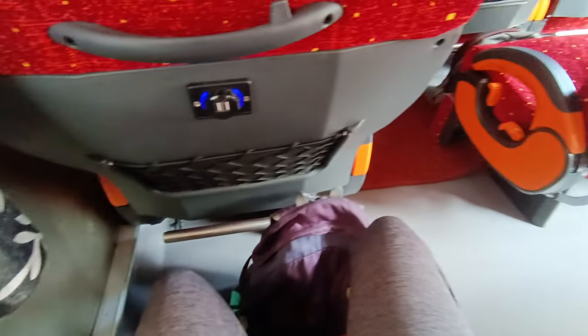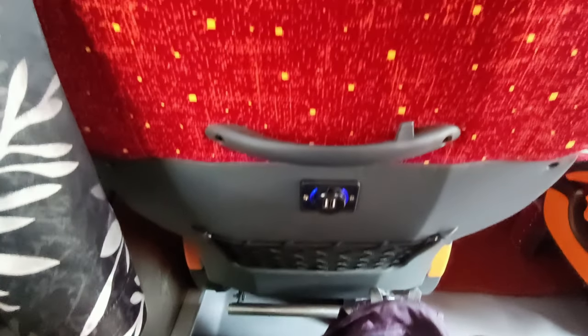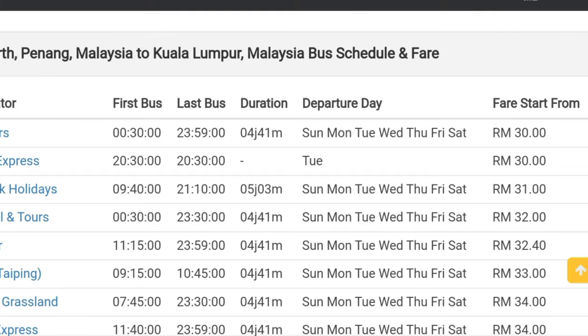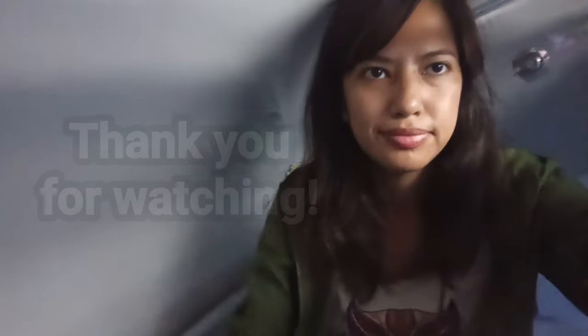There are usually 3 seats in each row, so if you're traveling alone, you can take the single seat. The journey from Butterworth to Kuala Lumpur takes around 5 to 6 hours, depending on traffic, and the fare is around 40 ringgit.